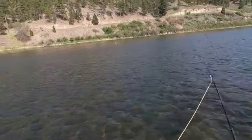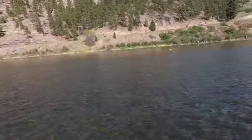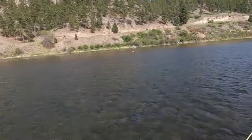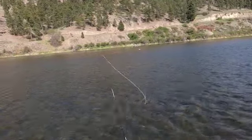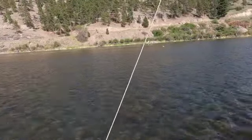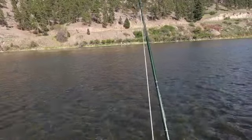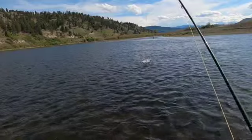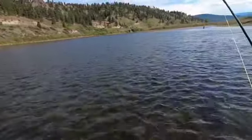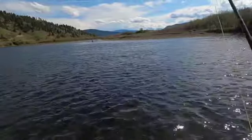Oh my god, this is the third time he's eaten. If he eats this again, he's a moron. Oh my god, that is four times. Go! What I'm doing wrong. Finally! Oh my god, that was the fifth time this fish hit the fly. Five times. Everybody up there, share the spot. That's a nice fish. Now look at this guy.